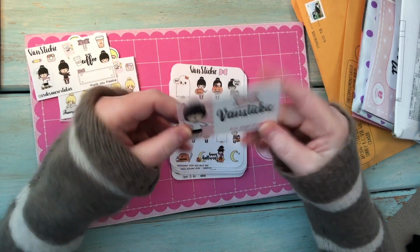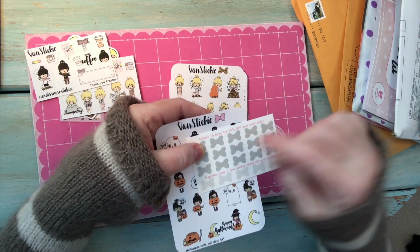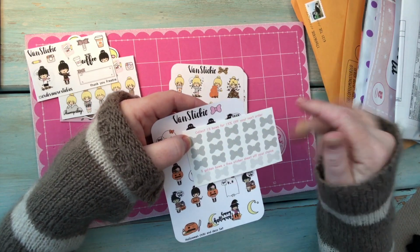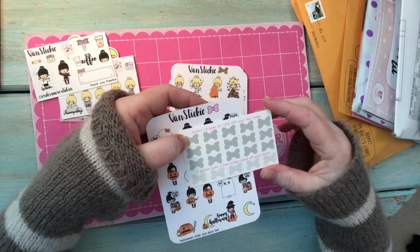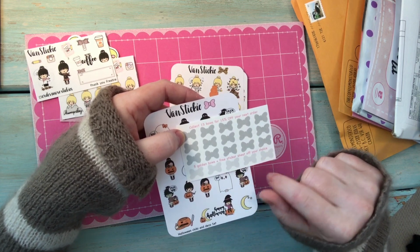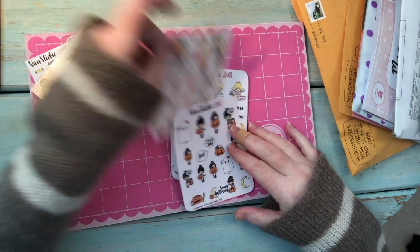You also get this card from her, which is quite nice. And on top here, there's little bows, and you can put the bows on your card. And when you fill it up, it says collect 15 bows for 15% off your next order, 5 golden bows, free sticker sheet of your choice. So that's pretty cool. And I just noticed I have a golden bow here.